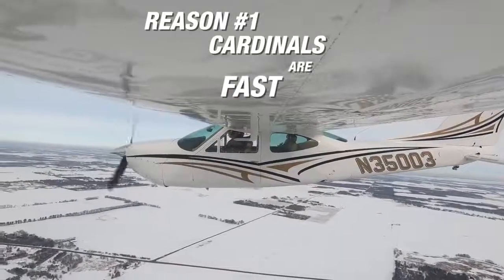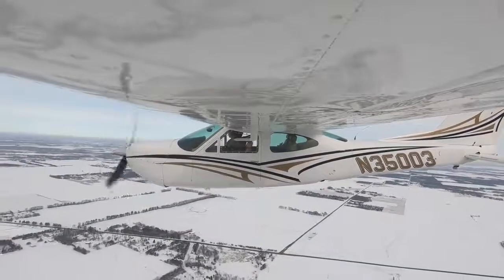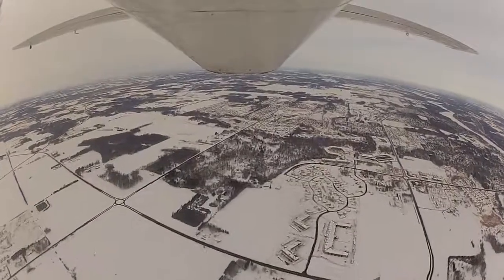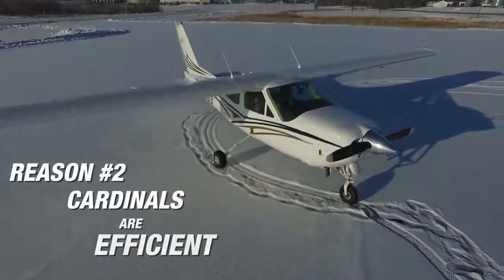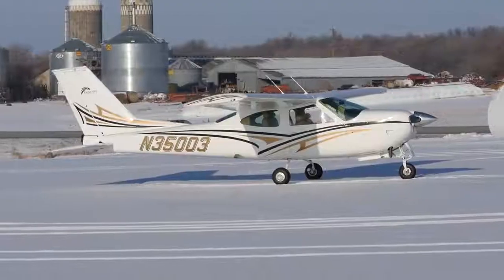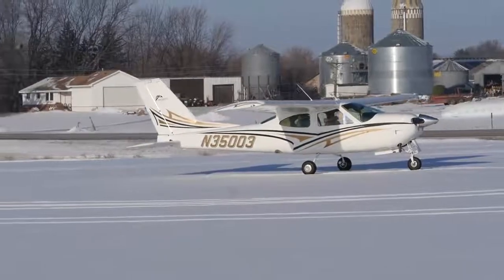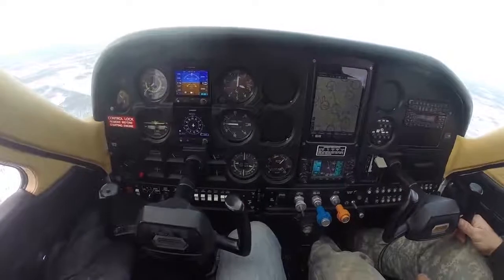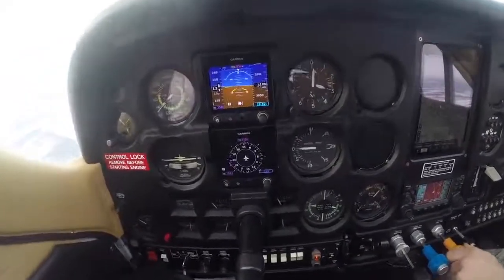Cardinals are fast. With book speeds of 145 knots for the RG and 132 knots for the fixed-gear version, you can easily cover some ground. Cardinals are efficient. Turning an easy 125 knots on 9 gallons an hour or 142 on 10 in the RG is very nice. You can fly side by side with the Cessna 150 and burn less fuel. Cardinal owners have beaten out a Cessna 170 on both gas and time substantially over the same trip.